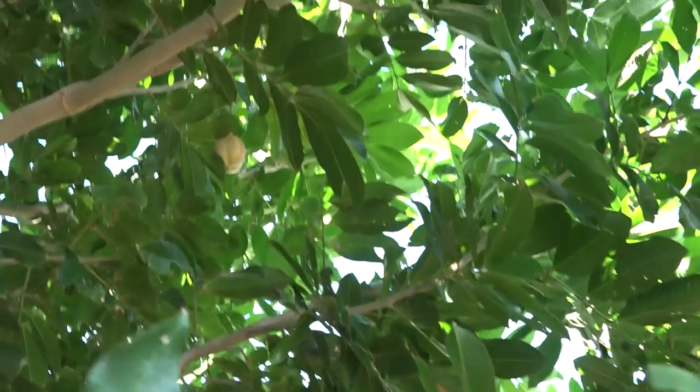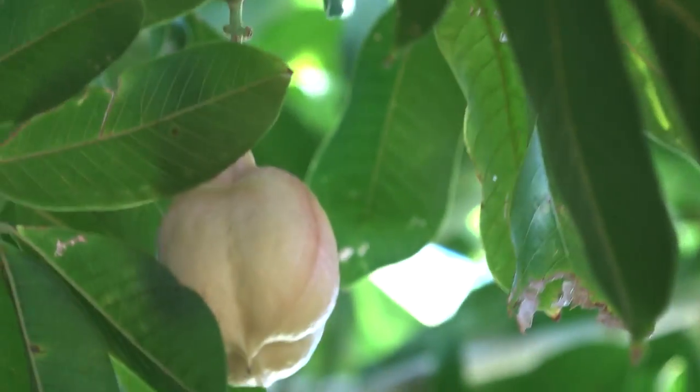Okay, we can. It's more like a vegetable then. It's like a cooked vegetable. You have to cook it. Yes.